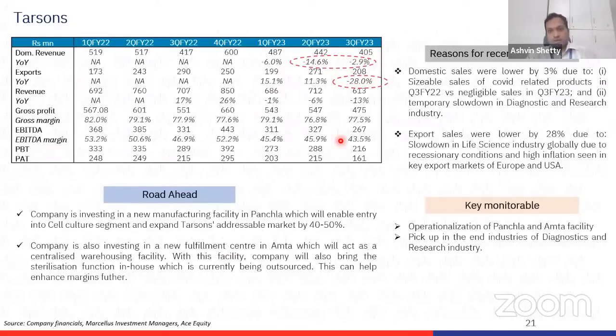And coming to Tarsons, Tarsons again is one company which benefited during COVID, because when you do PCR testing, you need lab consumables, etc. So Tarsons supplies that. So definitely there is, I think, a 15 to 20% boost in FY22 revenues because of COVID related revenues. That has completely gone off, and hence we are seeing that the recent quarter revenues have got impacted because of that.